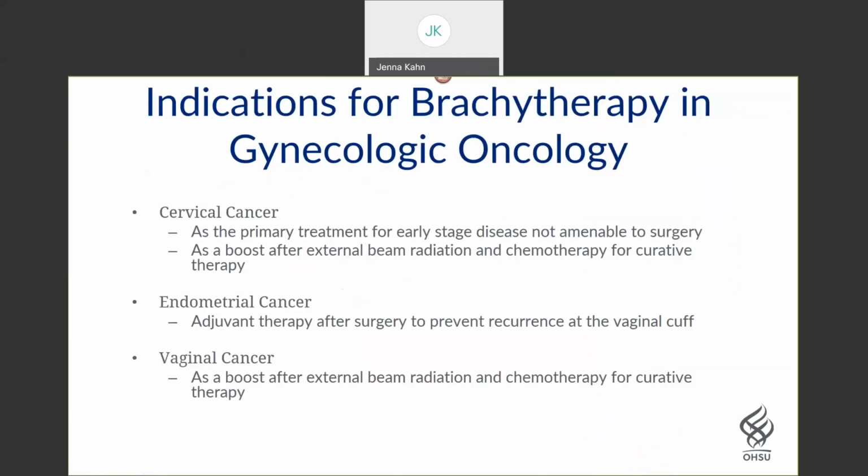So in gynecologic oncology, the indications for brachytherapy are in cervical cancer. It's one of, as we talked about, the primary treatments for early stage disease that's not amenable to surgery.